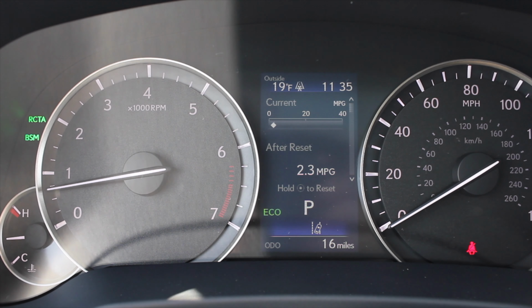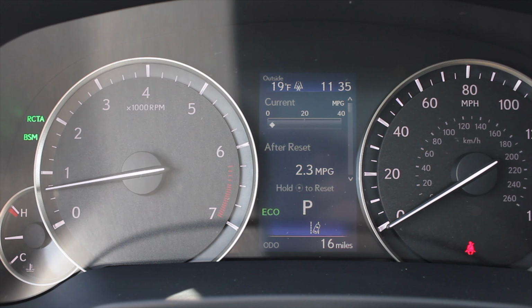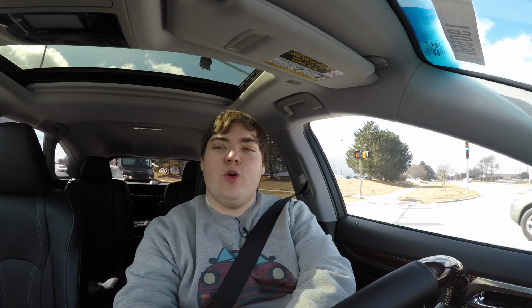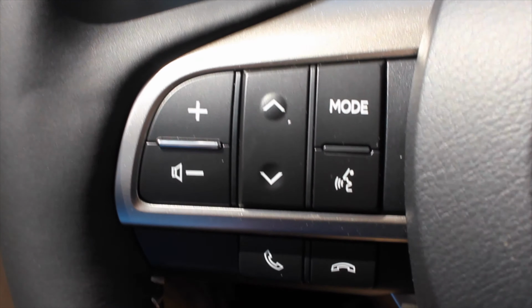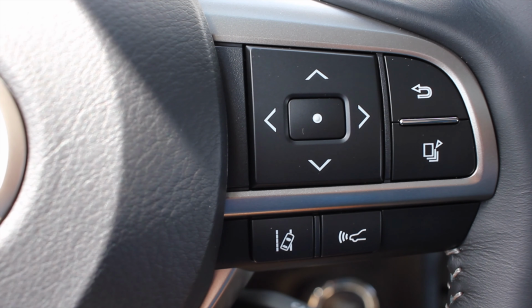In the center, I do get a little screen telling me a bunch of different things about the Lexus. It's a little cluttered, but if you know what you're looking for, you can get any information you'd like right there in the center of the gauges. On the steering wheel, again, a bunch of different options here. We have volume and phone controls on the left and your selector buttons on the right, as well as lane keep assist and your parking sensor button.